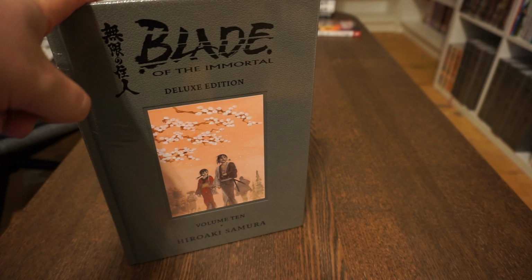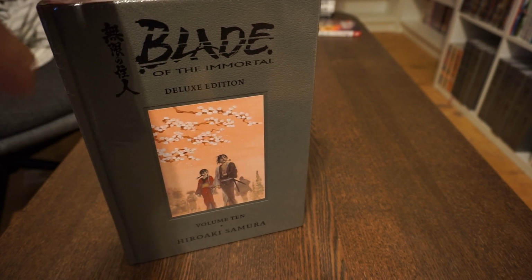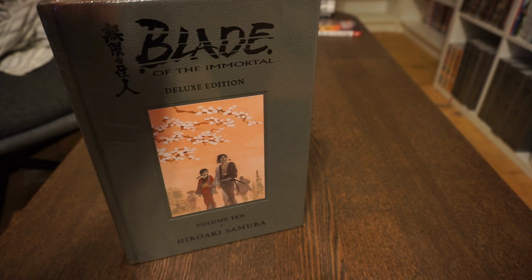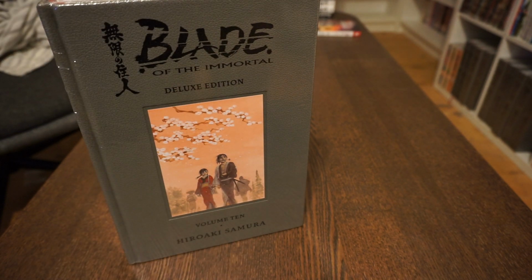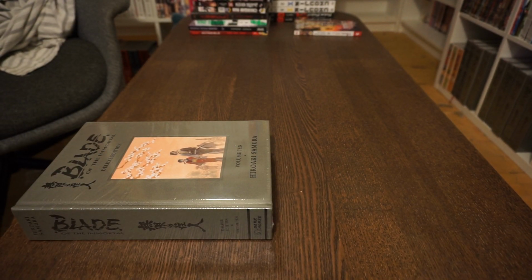It's deluxe edition 10. Glad to finally have this series in my collection, but I'm also glad to not be picking these deluxe editions up for a while. I think the next one I am getting is the Trigon ones. But I might change my mind. I'm not sure, honestly, at this point. But yeah, Blade of the Immortal Deluxe Edition 10.